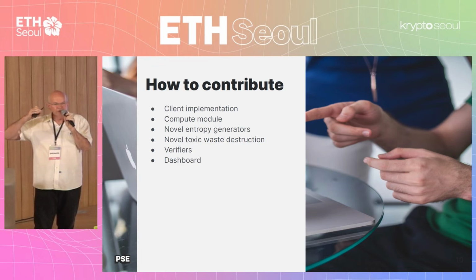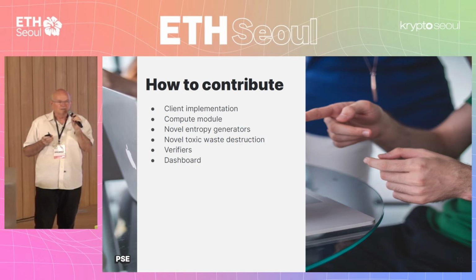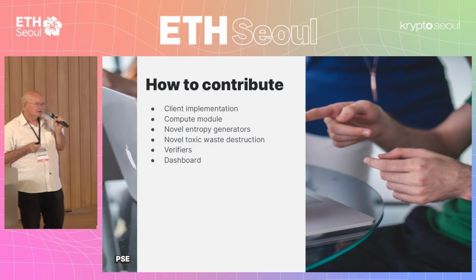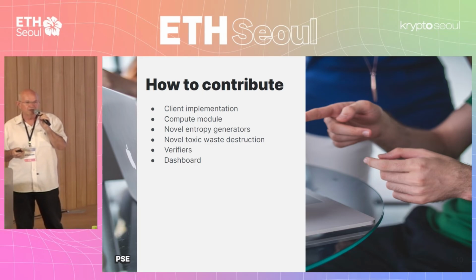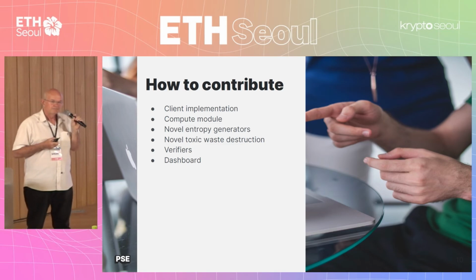And every contribution, especially in those computation phases, is going to be a really valuable bit of diversity that we can build into this ceremony. So yeah, this is really one of those upgrades that it's not just the boffins in the back rooms who are developing it. It's one that we can all be involved in some way or other.